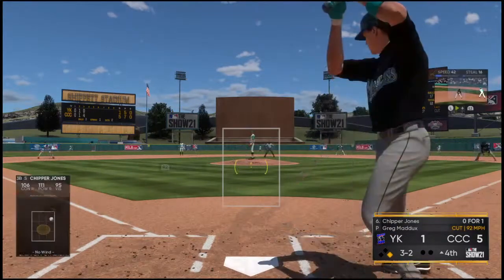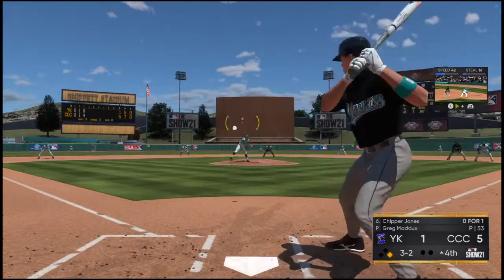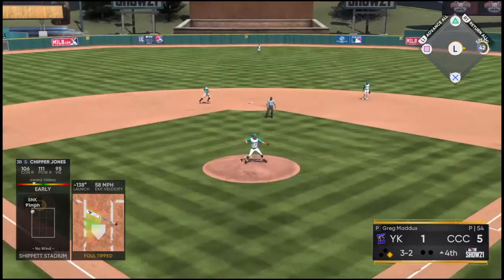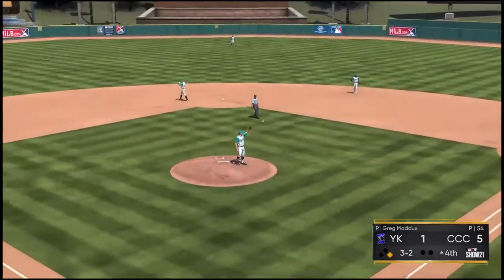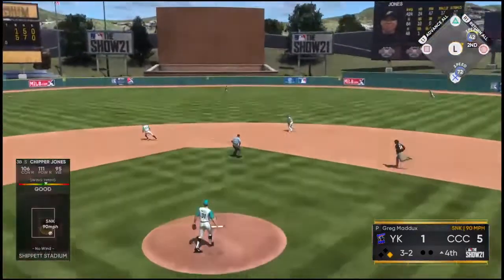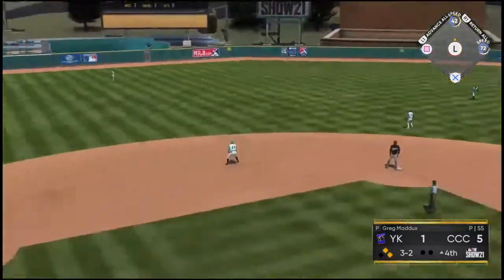And it's fouled away. Ortiz aboard here at first with nobody out. That's fouled off to the left side as he makes him do it again. 3-2. Just keeping him close. Grounded back up the middle. And that finds its way through for a base hit.